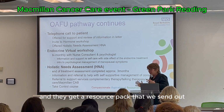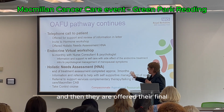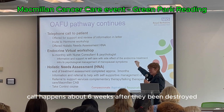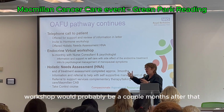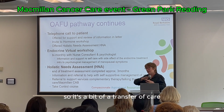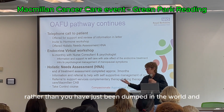And they get a resource pack that we send out, and then they are offered their final end of treatment holistic needs assessment. The telephone call happens about 6 weeks after they've been transferred, and then the endocrine workshop would probably be a couple of months after that, and then the holistic needs assessment should be a couple of months after that. So it's a transfer of care rather than you have just been dumped in the world.